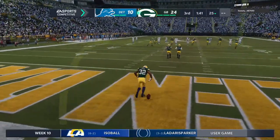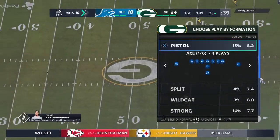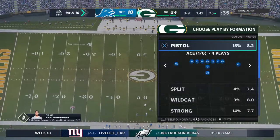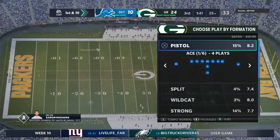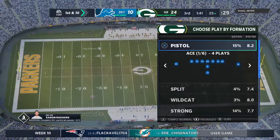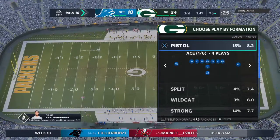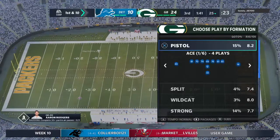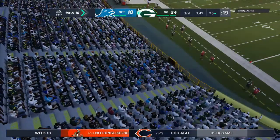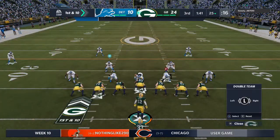Taken about 7 yards deep. And this will not be brought out. It's a touchback. At their own 25-yard line. About set to get this drive started. The Green Bay offense at the line.